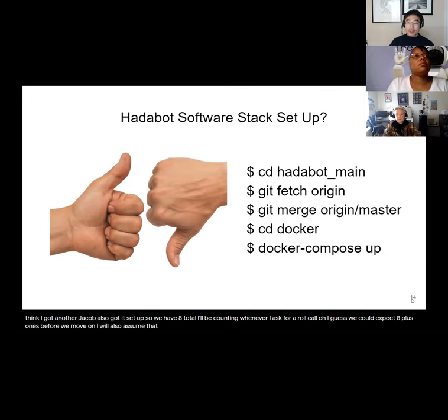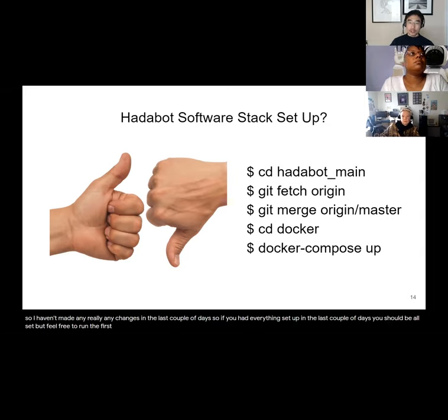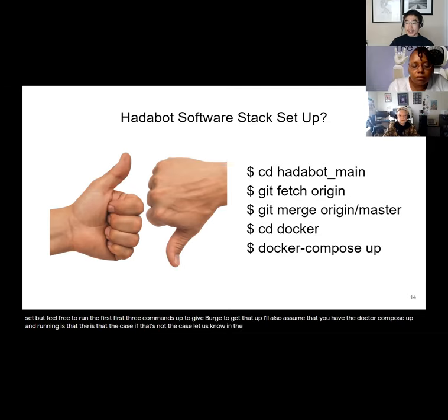I will also assume that everyone has grabbed the latest Hadabot main repository. If you haven't already done so, I haven't made any changes in the last couple of days. So if you had everything set up in the last couple of days, you should be all set, but feel free to run the first 3 commands up to git merge to get that. I'll also assume that you have Docker Compose up and running. Is that the case? If not, let us know in the chat and we'll pause for a sec to get you up and running. Okay, I think everyone's all set. Next slide, please.